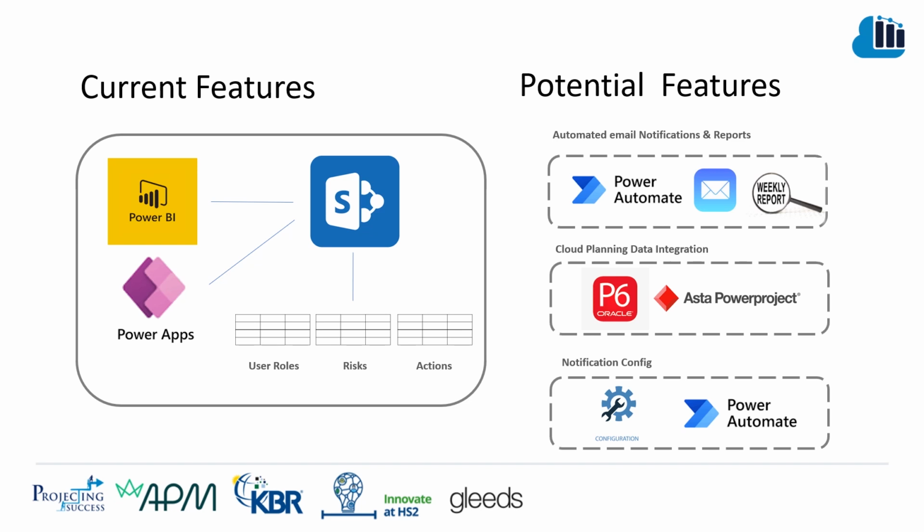And then longer term, we'd look to move this from SharePoint as a proof of concept to a more robust data platform, allowing better security and stability, and connect the data to a wider ecosystem, in particular cloud project program data for near live tracking against the program, and introduce risk and action feedback for analysis of efficacy of decisions and lessons learned, informing current and future projects and moving to a more predictive system.